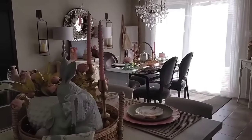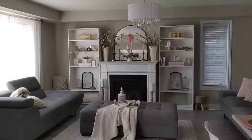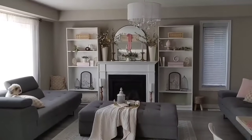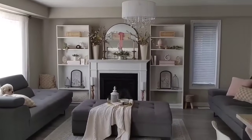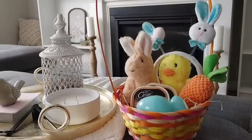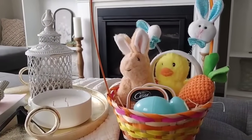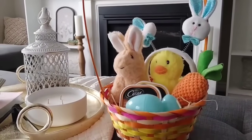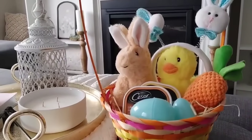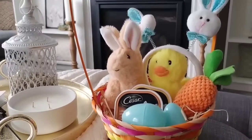I did mention in a previous video that I was going to share Holstein's little Easter basket. You'll have to let me know if you have pets and if you like to create little Easter baskets for them. We don't have any kids, so for me it's just fun to spoil Holstein. And I just picked up some cute little items that I thought were very Easter themed. I love all the little stuffies, as well as these little eggs that I filled up with some of his favorite treats.